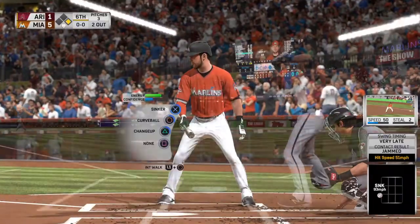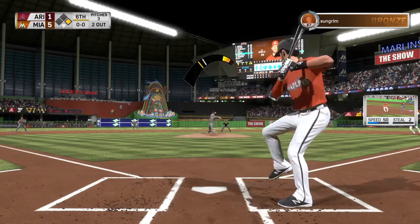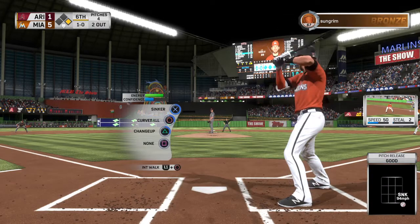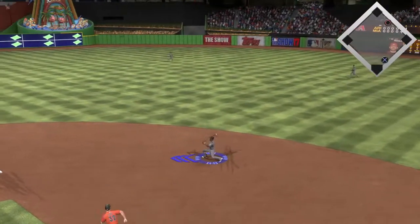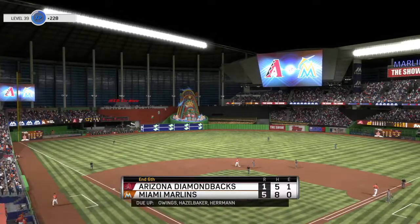Digging in once again, J.D. Riddle. A hit in 2 tries so far. Here's a sinker to start him out, but he wouldn't bite. It's ball 1. Here it comes, 1-0. Hit out towards second. Right to Gordon. Throw to second for the force out, and the side is retired.